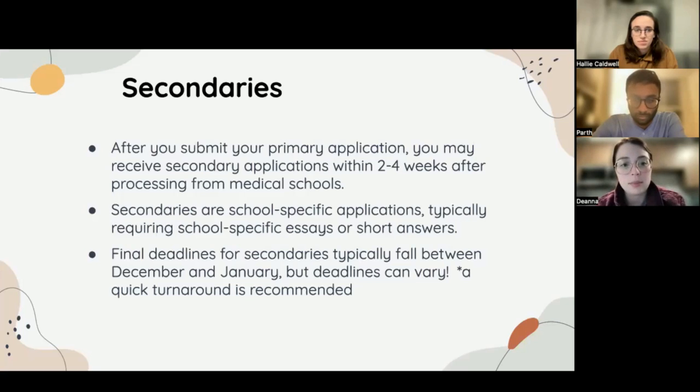Once you get these primary applications, your email inbox kind of fills up, and they will typically all have a deadline. I've seen some in December and January, but in reality, if you're submitting these primary applications and receiving the secondary applications in the early summer or late summer, then those secondaries should be returned as soon as possible. Because while, yes, they give you a deadline in January, that doesn't mean that we want to use that as our, let's wait till the last minute to submit these.